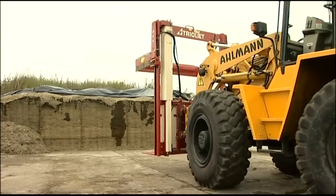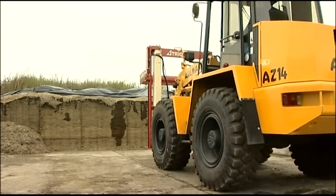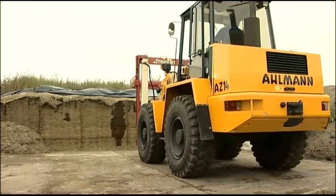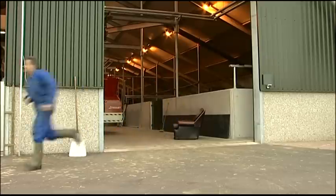In short, with the Triomatic, all that's left for you to do is to bring the feed to the kitchen and program the computer as desired. And when a new stock's needed, that's mainly for you to decide.